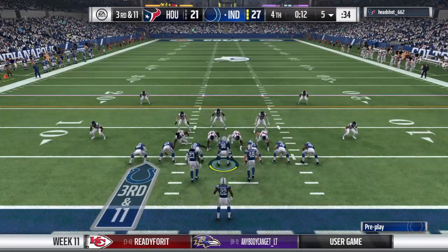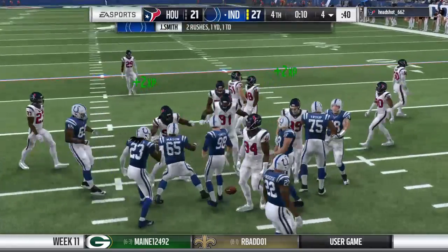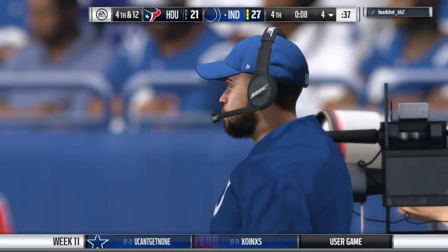Four down. Check. Four down. All right, here we go. Blue 90. The Colts in victory formation now as they take the knee.